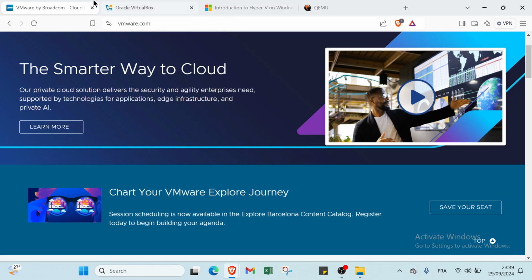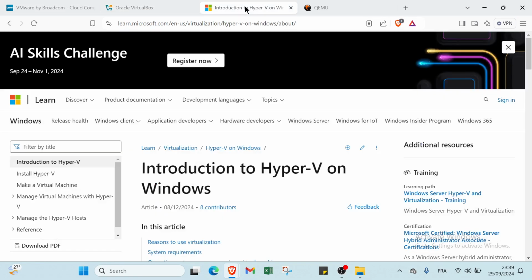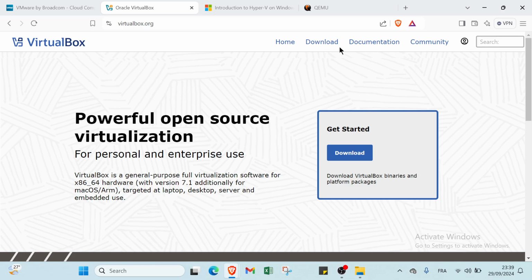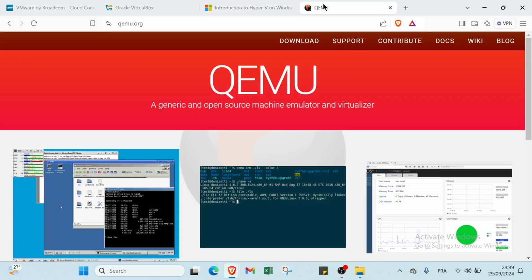So this is how it works with VMware.com and VirtualBox, and then we have Hyper-V and QEMU, so you choose the one you want. And to read this information, you have download, support, contribute, docs, wiki, blog, and then here we have also discover, product documentation, development, languages, topics, and in VirtualBox we have home, download, documentation, and community also. And also here we have products, solutions, partners, resources. So you can just get started to view more.